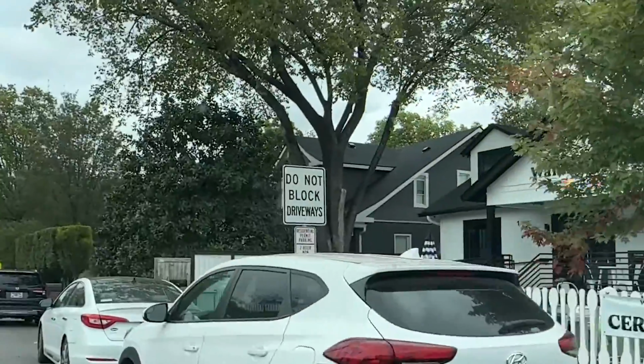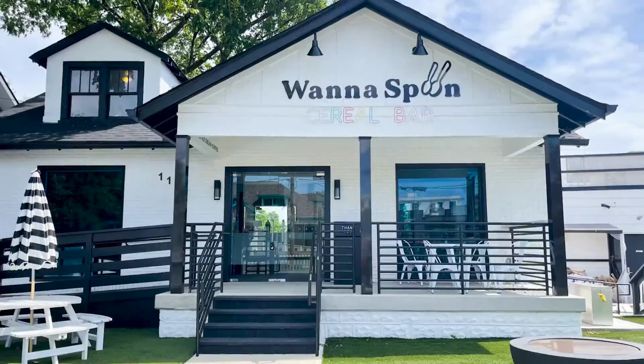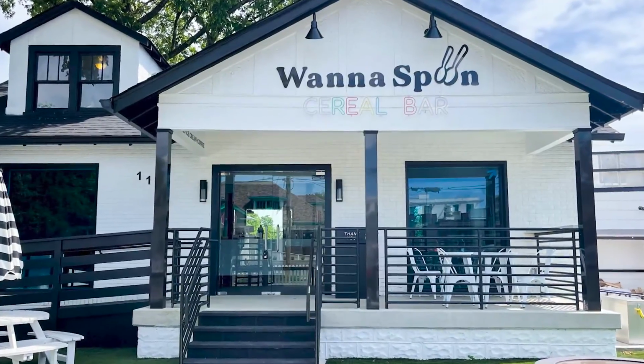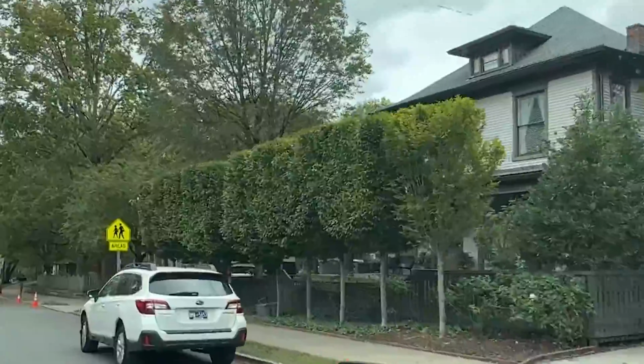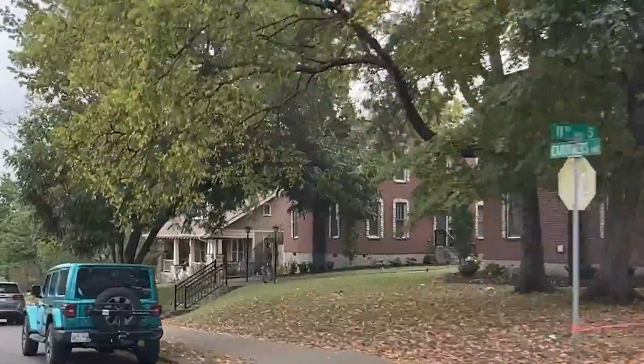So here's a neat place. This is Want a Spoon cereal bar. They got coffee and ice cream, fire pits, a neat little spot off the beaten path here in 12th South. And now we're back into more 12th South residential homes.